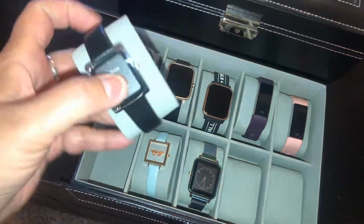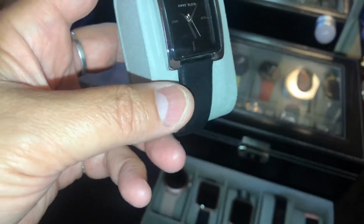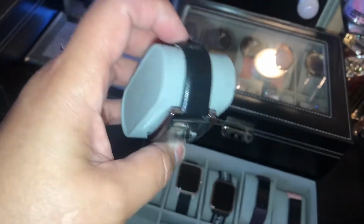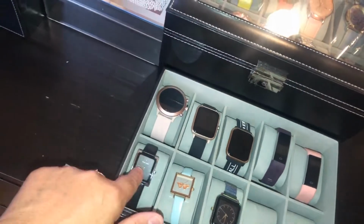This watch I got is real elegant. I wanted some square faces as well, because as I told you, I'm loving both square and round faces. This is an Anne Klein. So it has a silver tone square face with the black leather band. You see the Anne Klein on the clasp there as well. And it has the black in the interface, which I love. It's so elegant. I think I've worn this once so far.